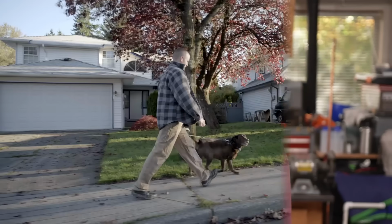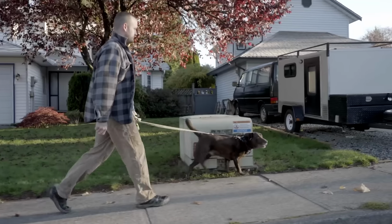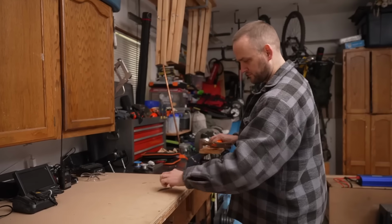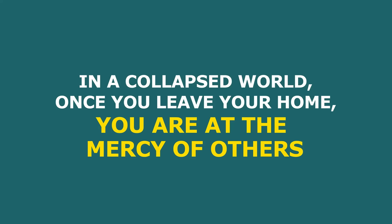I don't know about you, but I don't want to be at the mercy of others. I want to be able to protect myself, my wife, and my 2 boys, no matter what is happening around us. And I want to be able to do this safely at home, because in a collapsed world, once you leave your home, you're at the mercy of others.